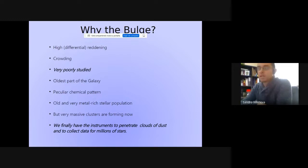It has a peculiar chemical pattern if we compare it with the halo, for example, or the disk. It has a very old and very metal-rich population, unlike what happens in the halo, for example. But it is still forming massive clusters today. Let's think of the Arches, for example, the Quintuplet cluster, etc.